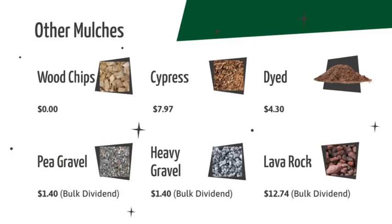So for some prices, wood chips you can get for free if you can talk on the phone, basically. Cypress costs about $7.97, about $8. Dyed mulch costs about $4.30. Now, with these rock options, I was unable to find bagged versions of these as I was with the top, so I had to use a bulk dividend to get the same amount as the other ones. However, this has caused the prices to be way out of whack.